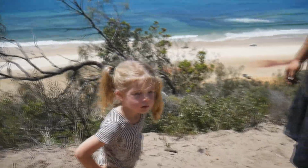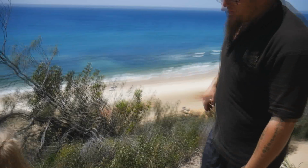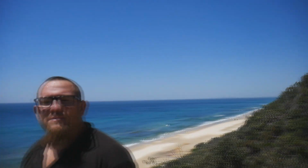I'm carrying the daughter, so... You having fun, Lil? A little bit harder. You are. Pretty cool up here, isn't it? I do apologise for the wind. Haven't got my mics on. But as you can see, check it out. This is beautiful up here.